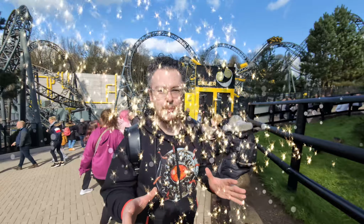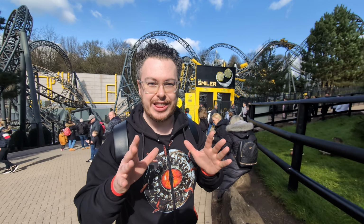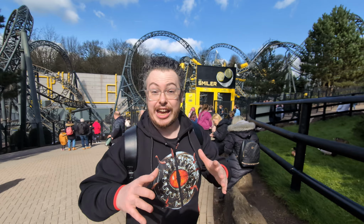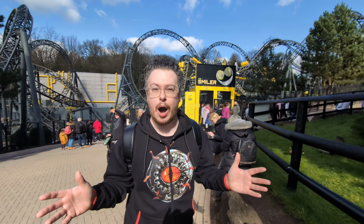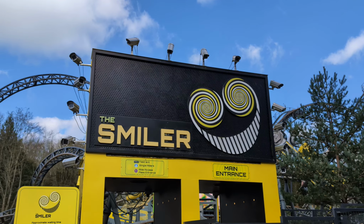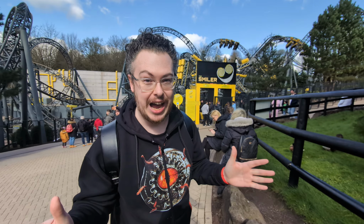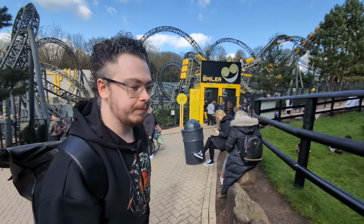And now it's time for the most inversions in the world on the Smiler. Ride access entrance to this is just where the main entrance is. However, you'll be entering on the left side of the queue rather than the right side. Let's go. It's time to join them.